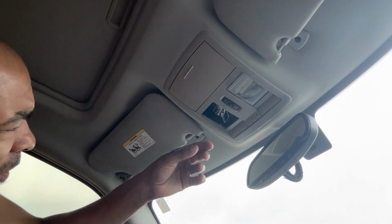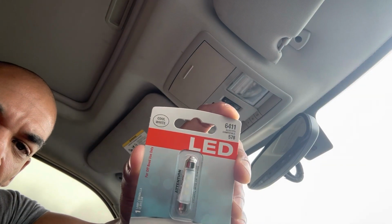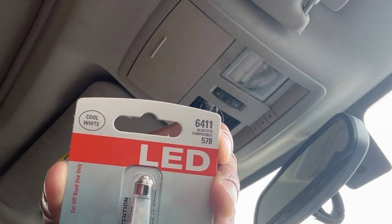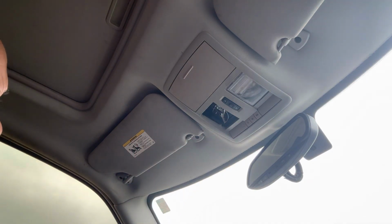Just slips into place. New LED bulb, old bulb. If you're looking for a part number, it's 578. You see the small numbers down there. If you look in the Sylvania parts book, it has 578. So the one slides out, finger tight.